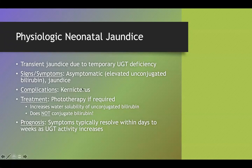But the thing I wanted to emphasize even more is that sometimes they'll give you this whole picture and they'll say they're going to treat it with phototherapy. And they're going to say, what's the mechanism of action of this treatment modality? And one of the answer choices will absolutely be this treatment will end up conjugating bilirubin. And that will be the wrong answer. You have to pick that it increases the water solubility of unconjugated bilirubin. So just keep that in mind. They do like this question quite a bit.